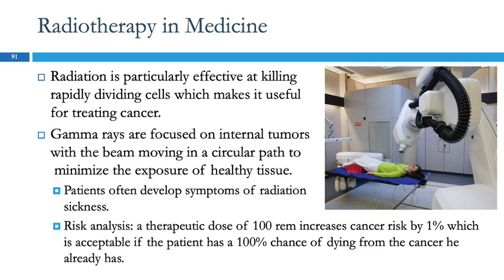As I mentioned with my friend, patients do often develop symptoms of radiation sickness because of this. But the dose is controlled, and this is a dose that they can recover from. Now, does this increase the risk of future cancer? Yeah, it does. A therapeutic dose of 100 rems increases cancer risk by 1%. Like, well, that's not good. You're treating my cancer and you're going to give me more cancer.